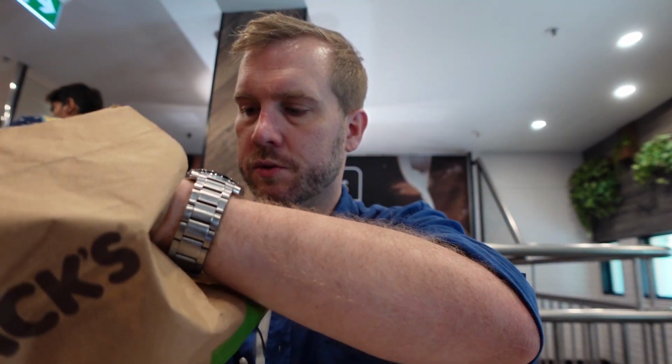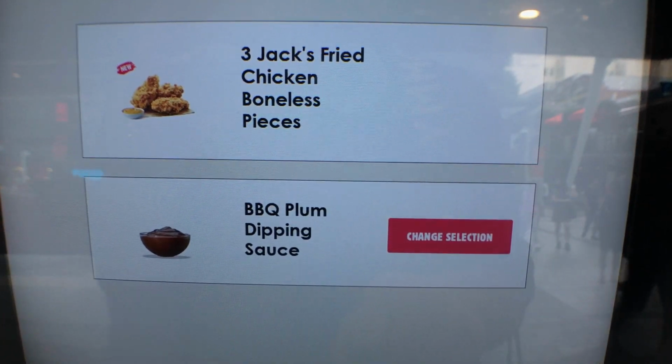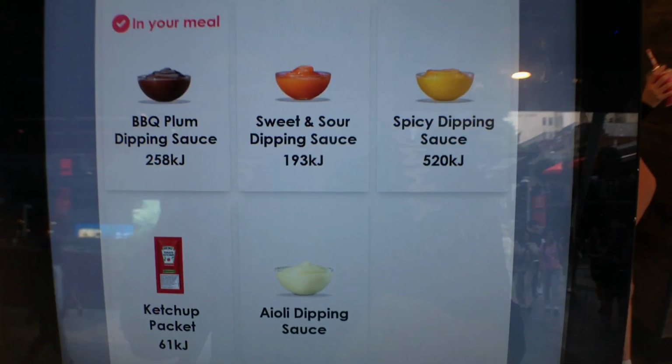Hang on, I just forgot. I got sauce with these. I forgot to check out the sauce. Here we go. I got some spicy sauce. I was tempted by the plum barbecue sauce, but I got the spicy. Let's see how it goes with the spicy sauce. Just open that up. Oh, Jesus.